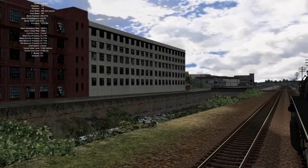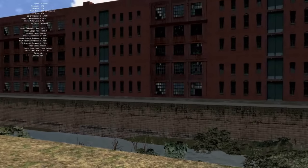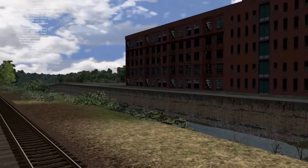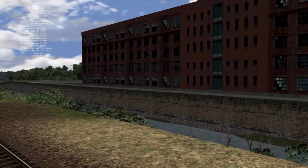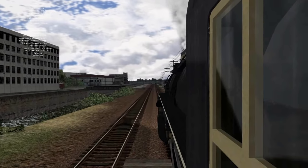This brick building, combined with the white building, is the J.R. Montgomery Company. They operated from 1871 until 1989, and they were the country's largest producer of decorative and electric tinsels. So apparently, all the Christmas tinsel in the country came from this place, right here.